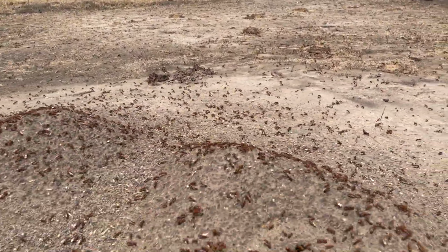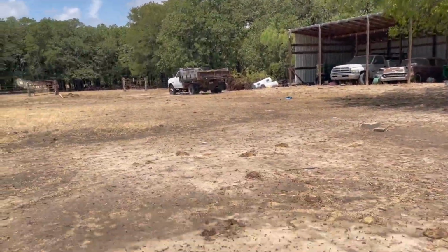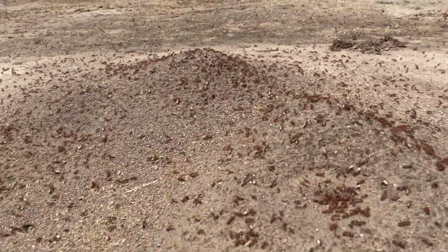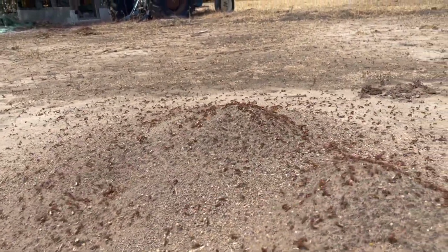There's about 10 colonies. I'm at my family land. There's about 10 colonies here. They're all doing this. It's the most crazy thing I've ever seen. I've never seen them swarm in such numbers. But yeah, this is insane.